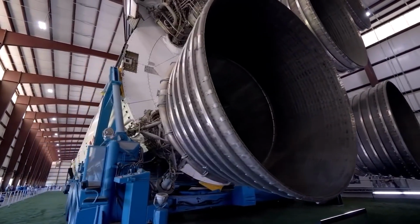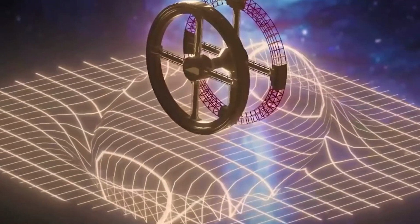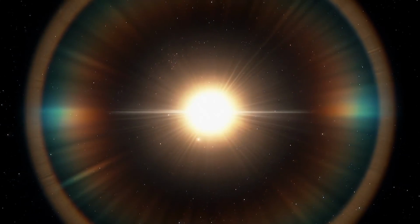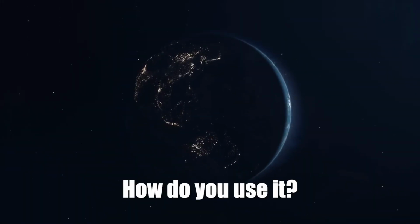So if you fire something from a rocket ship, it will go in a different direction, even if it's just air molecules that bounce off of it. On the other hand, the EM drive can only push in one direction. So how do you use it?